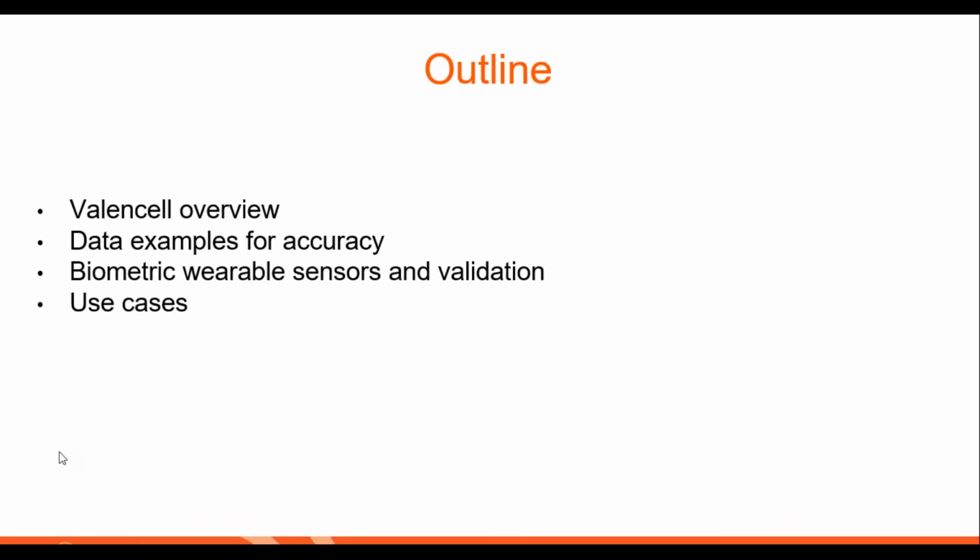This is what we're going to go over today. I'm going to go over a little bit of Valencell overview. I would expect that most of you know what Valencell is about. We're going to look at just a brief example of some data accuracy to get a little bit of a foundation. I'll spend a little more time on biometric wearable sensors and the validation that we go through here, and then go through 5 or 6 different use cases briefly as part of this presentation.